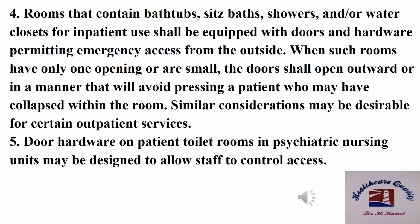Number 4, rooms that contain bath tubs, sitz baths, showers, and/or water closets for inpatient use shall be equipped with doors and hardware permitting emergency access from the outside. When such rooms have only one opening or are small, the doors shall open outward or in a manner that will avoid pressing a patient who may have collapsed within the room. Similar considerations may be desirable for certain outpatient services. Number 5, door hardware on patient toilet rooms in psychiatric nursing units may be designed to allow staff to control access.